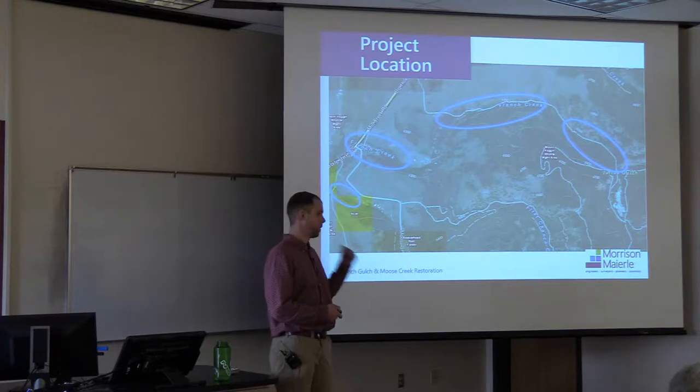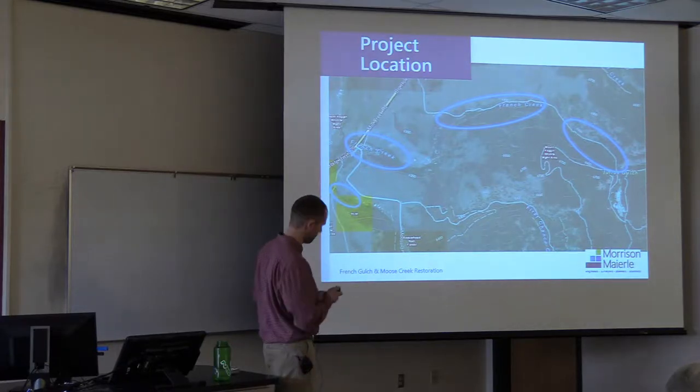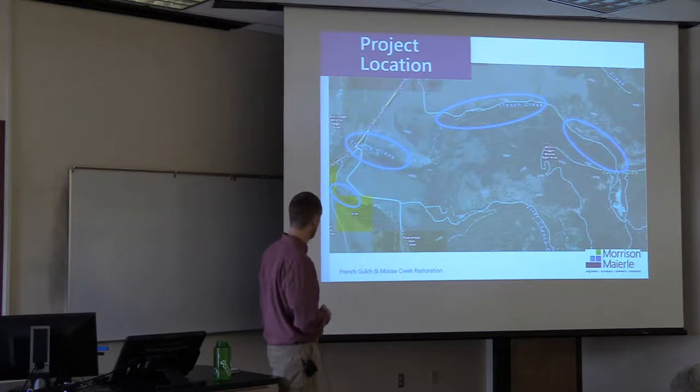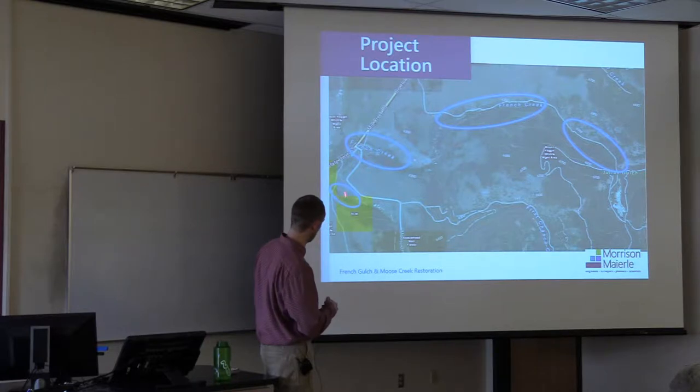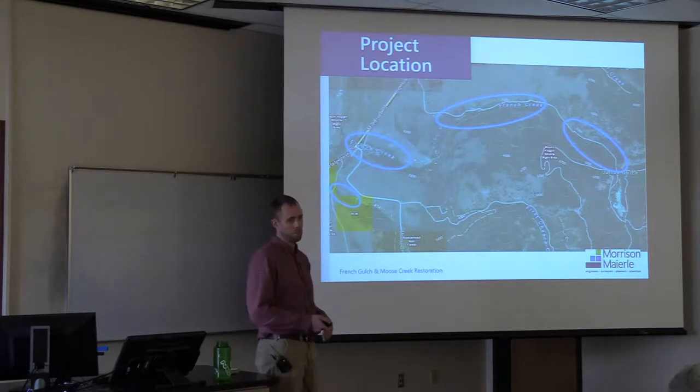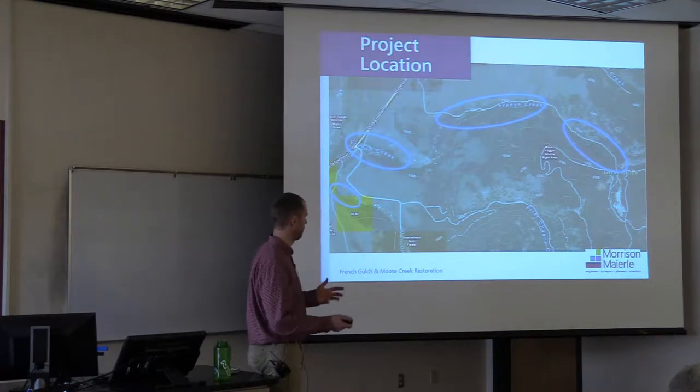So when we zoom in to French Gulch, these are the three primary reaches that were identified for restoration, where the restoration got completed in 2016 and 2017. And then on Moose Creek, the restoration really only occurred on a smaller reach, to a lesser degree. Similar implementation schemes and designs, just a smaller footprint.